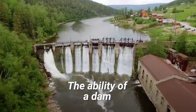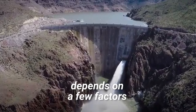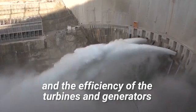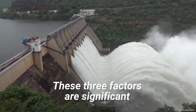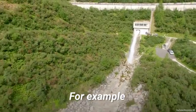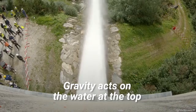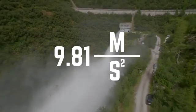The ability of a dam to produce a given amount of electricity depends on a few factors: how far the water has to fall, how much water is falling, and the efficiency of the turbines and generators. These three factors are significant when determining the output of a given dam. For example, the farther that water falls through a dam, the more power it has. Gravity acts on the water at the top with an acceleration of 9.81 meters per second squared.